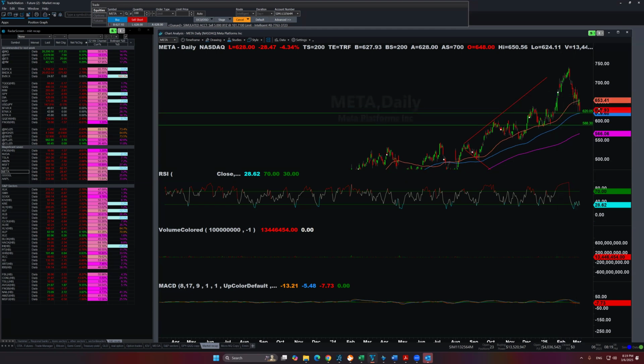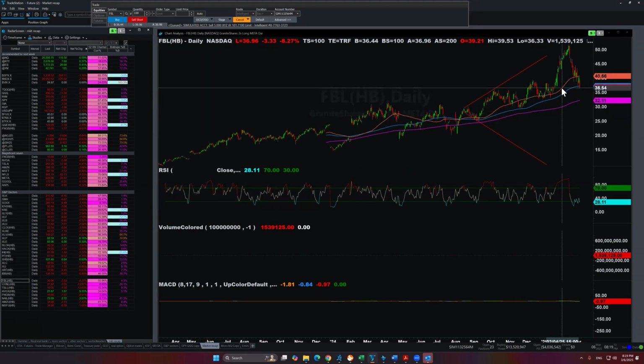So I have FBL. I think we only hit the first level or two levels of buying. Let me double check. Yep, we hit 2 levels, 38 and 38 here, and then 37. It actually went up to 40 and I didn't take profit. Now my overall position is slightly red, average price about 37 something.